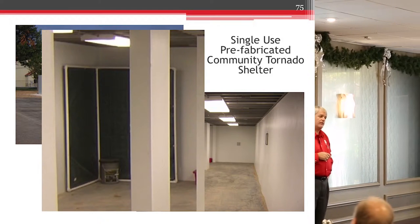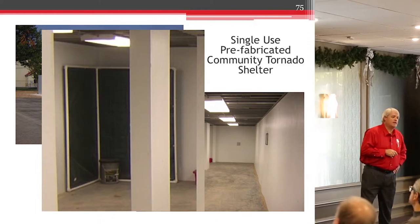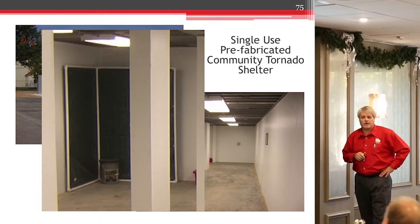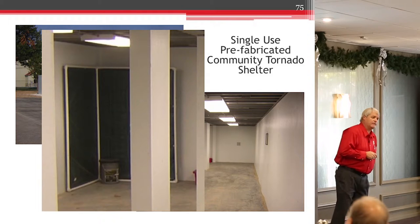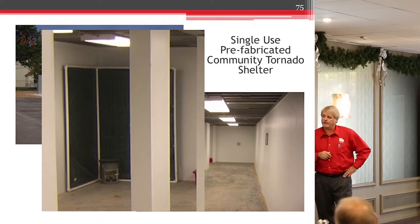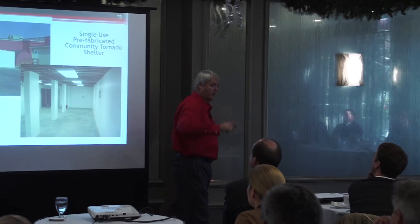Here's one in Joplin, Missouri. I call it the Easy Bake Oven. It's a single-use shelter, has no HVAC, natural ventilation only. I can't imagine what it's like there in the middle of May when it's 95 degrees outside and about 45-50% humidity. It's got to be stifling. Separated from the host building, that's a problem.